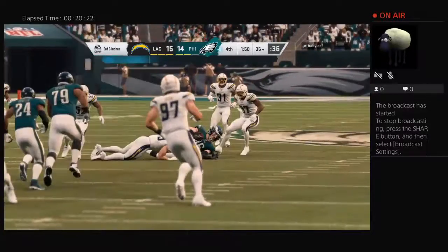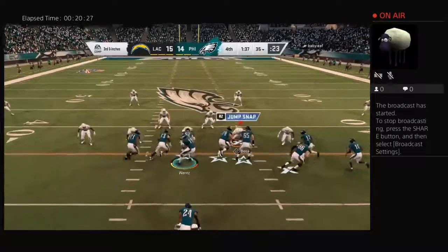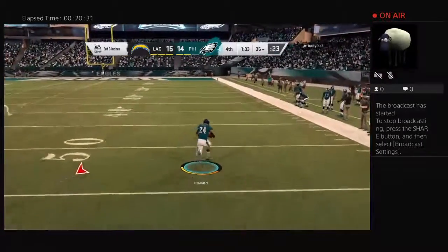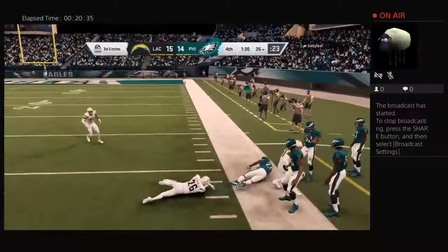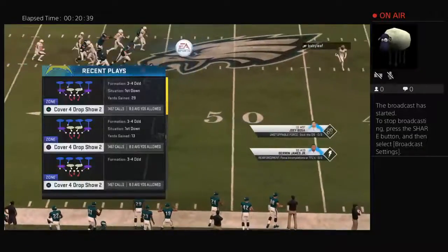Nice, well-coached, a team that understands what's going on. They still have time to work the middle of the field as they just did there. They'll try to run for it with Howard. Howard has the 1st down and then some. A big run there, 29 yards and a first.